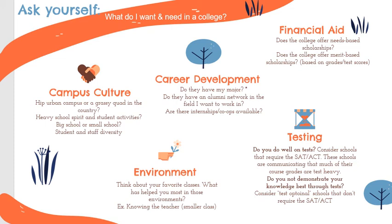And another thing to think about is testing. Does the school require testing? Of course, given the current situations, many schools have gone test optional, meaning based on your GPA score, you could qualify to apply to this school with no SAT scores or ACT scores. Please be mindful, we'll talk about this later, that you want to think about what scholarships might still require those and if the honors programs still require those.